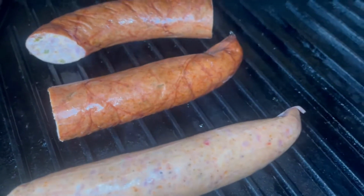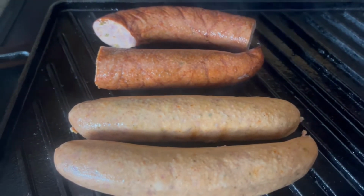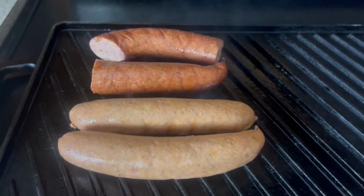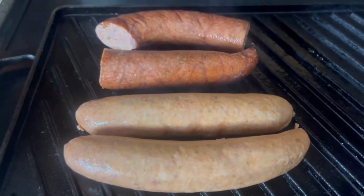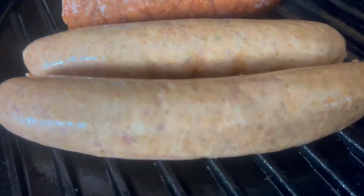Yeah, boy. Guys, so that the casings don't pop, because I don't know how much sugar or whatever they have in these sausages, I don't know if these are gonna have tight casings on the sausage, I always spray the sausage down, just so when I flip them over, everything is good to go. Just want to keep them moist and lubricated on the outside so they don't burn as easily.